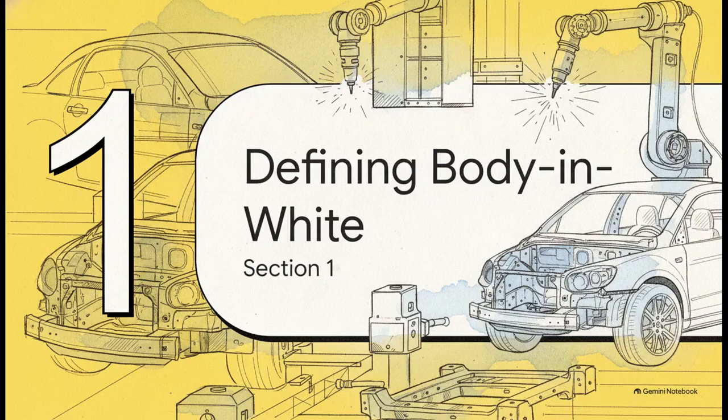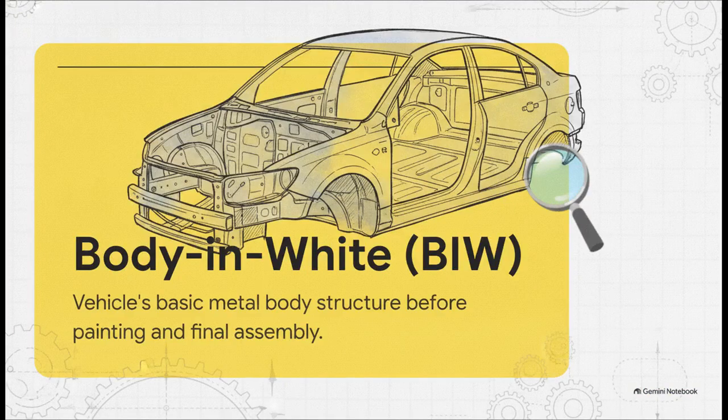All right, let's jump right into Section 1, defining body in white. So the absolutely crucial point here is that before a car looks like that shiny, finished vehicle you see sitting in a showroom, it's just a complex, bare metal skeleton. And that raw skeleton is what the industry calls the body in white, or BIW. This entire stage happens way before any painting, before the engine is dropped in, and long before final assembly.